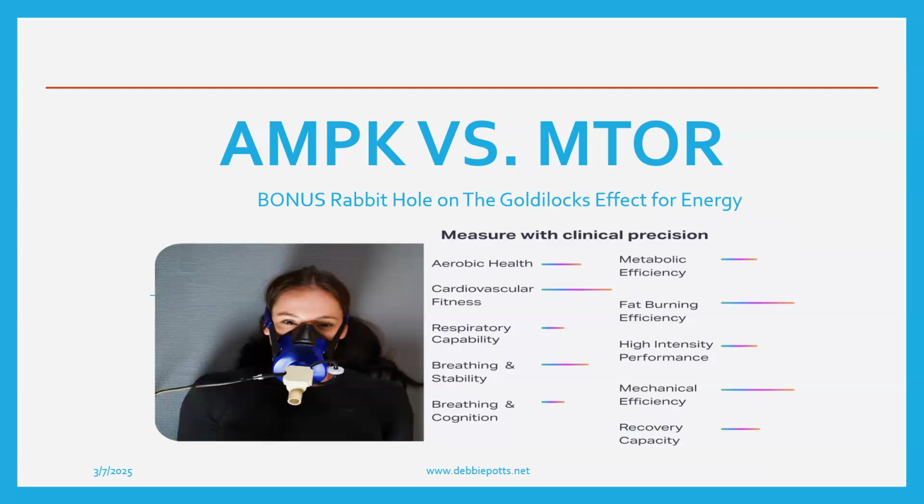We used blood flow restrictive bands. Super fascinating to see what happens with and without AMPK stimulant, supplement, nutritional therapy, and then with and without the blood flow restrictive bands. And so what we're really looking at is AMPK versus mTOR.